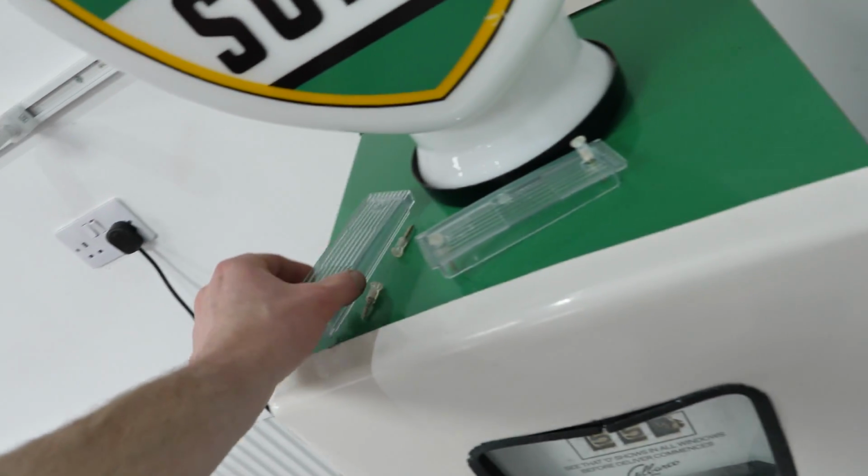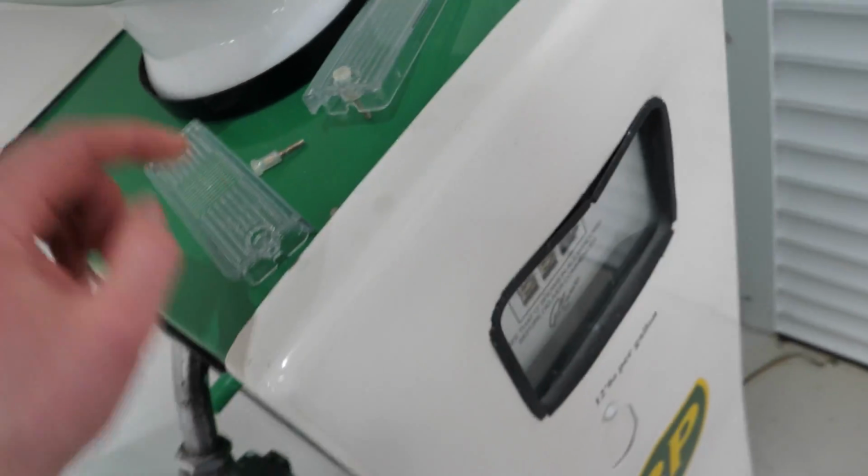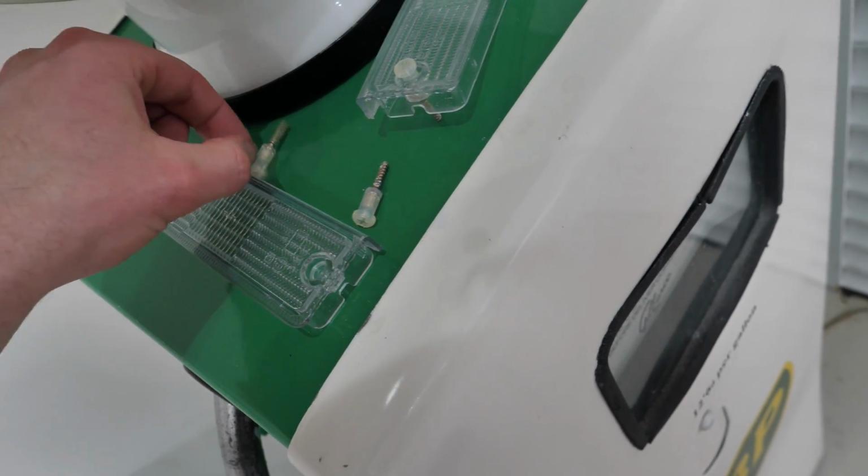The registration surround, whoa, no. That'll be polished as well. Do not fall down there.